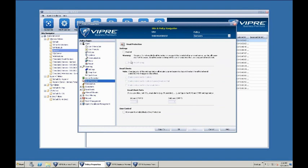Now, we do also offer email protection. You can enable that, enable anti-phishing as well, and you can choose which type of email client you're using.